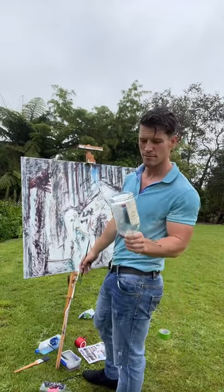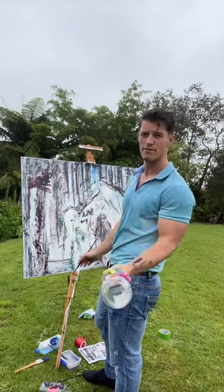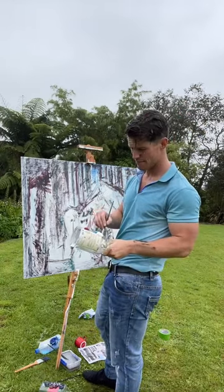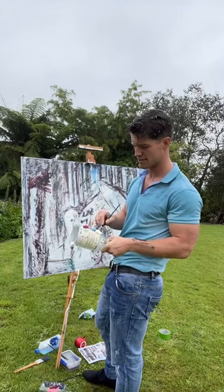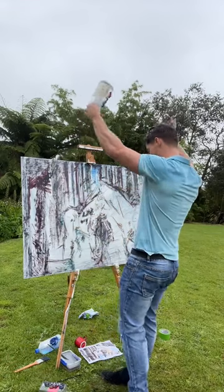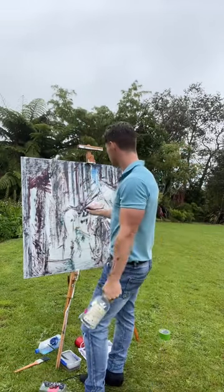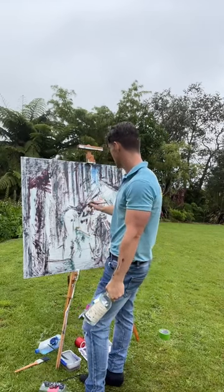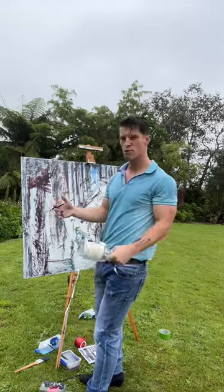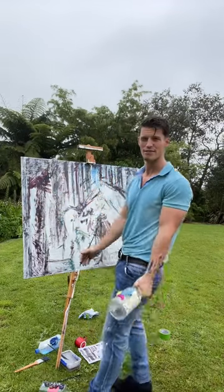What paints are we using? Because it's raining, this is oils, so it'll be fine. If it was acrylics, I'd have to go inside. It would be a mess. This whole thing would just be dripping onto the ground. So we're using oils. Now the water gets in the way a little bit, but the oil still wins. So that's all good.